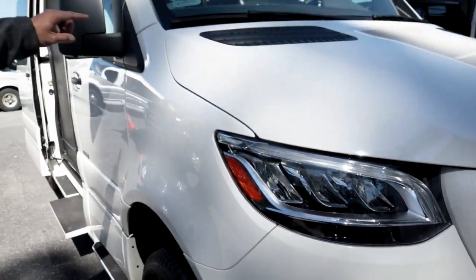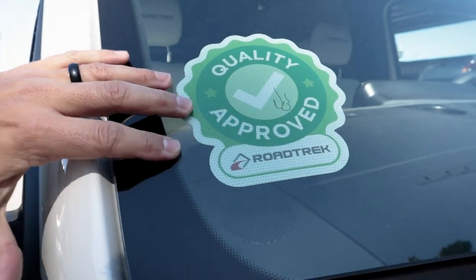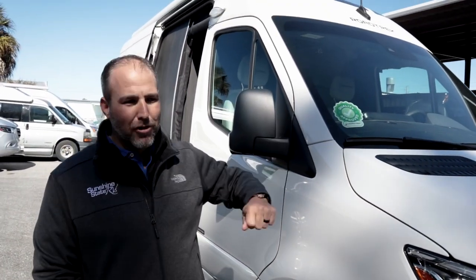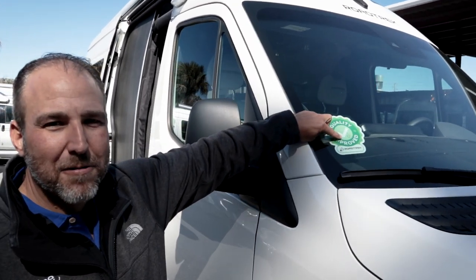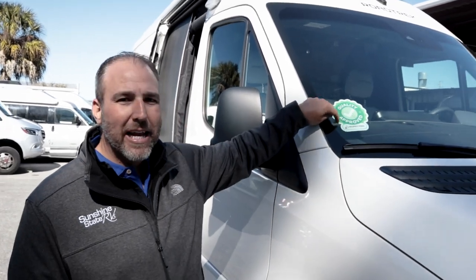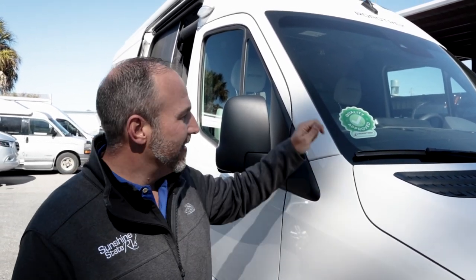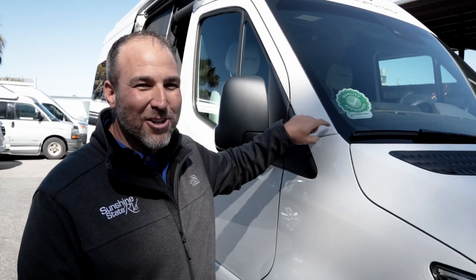Something pretty cool, and I just pointed this out to you, Hank, before we started the video. This is their quality-approved sticker. I could make a Sunshine State RV sticker and stick it on there. But what I noticed is somebody initialed it. I looked at the other ones, and there are different initials on all of them. So somebody at the very end of this whole process is checking out the whole coach, saying, I put my name on that RV. They initial the sticker, stick it in the window, and they sell it. If something's wrong, we're looking for JJ. I don't know who JJ is. This RV better be right.